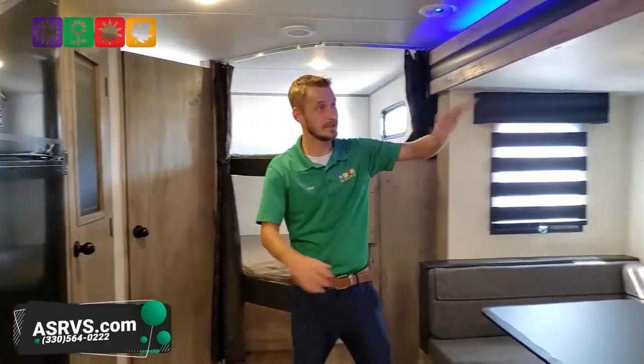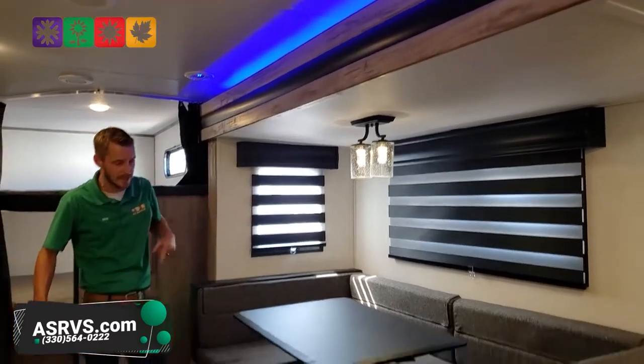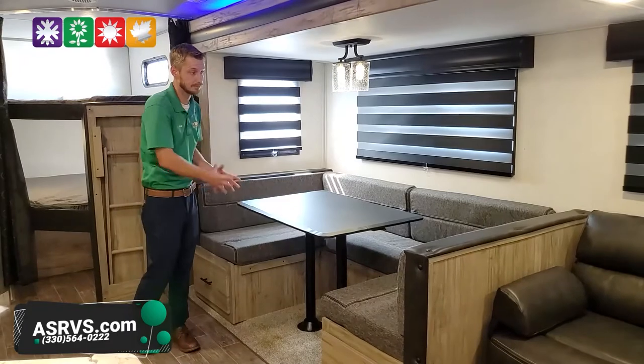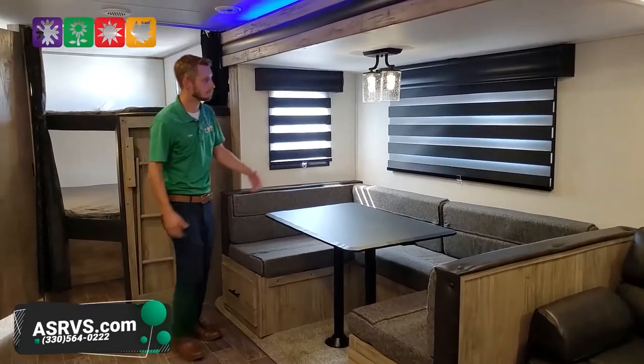I wouldn't call it four season, but early spring, late fall, some winter camping you can get away with, and you'll stay warm inside and or AC on. It'll keep the cold in and keep the heat out. So insulation works both ways. All LED lights inside, nice pendant lights up top, huge U-shaped dinette, plus this can drop down, make into a bed. Two people comfortably can sleep on this, even two adults.